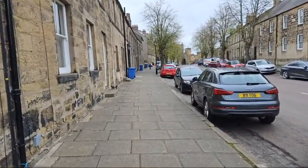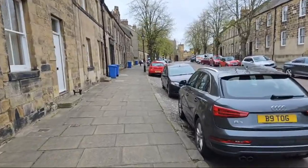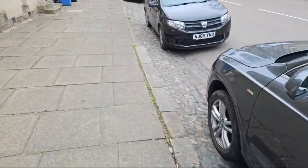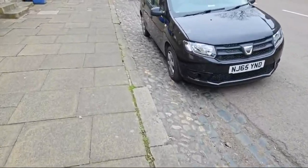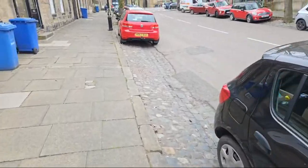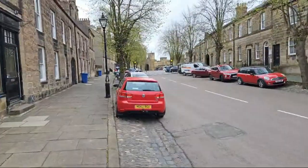You can see the old cobble work, I'll show you on the side here. So near these vehicles, can you see the cobble work there? That's been redone at some point. It's not going way back, but originally you wouldn't have had these modern tarmac roads, that's for certain.